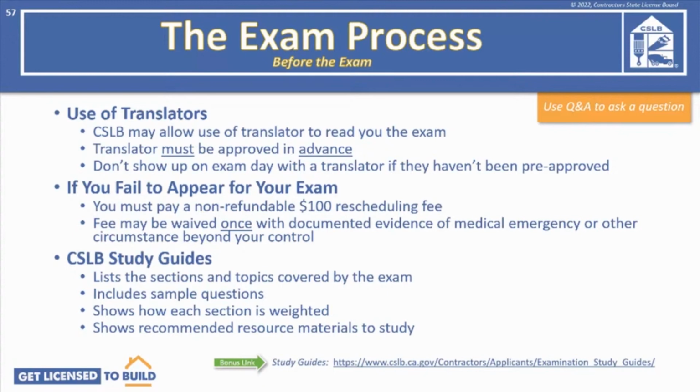Also, we have study guides available for each of our exams. Included in each study guide, you will find a list of sections and topics covered by the exam. They also include sample questions, how each section of the exam is weighted, and recommended resources that you can use to prepare for examination. These study guides are available online on our website. There is a bonus link to them on the bottom of the screen.